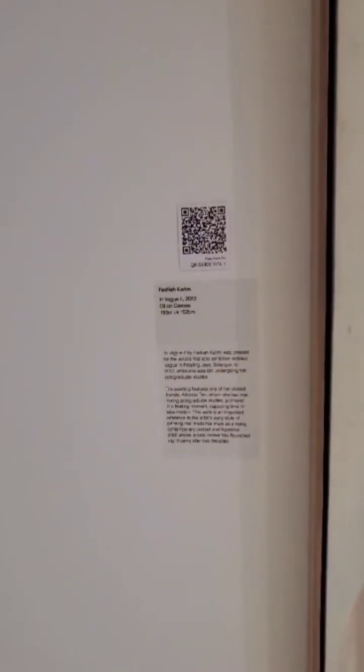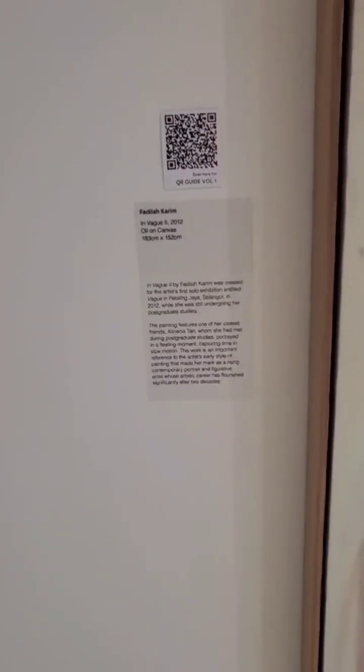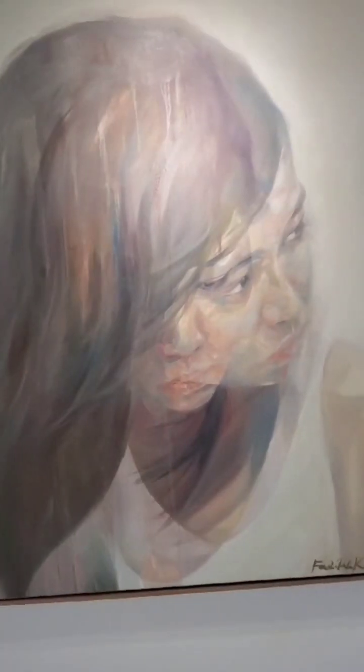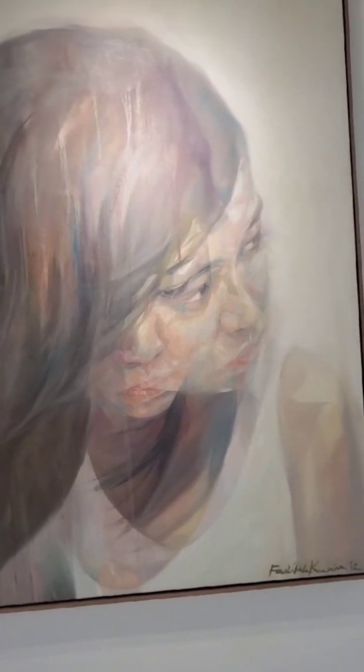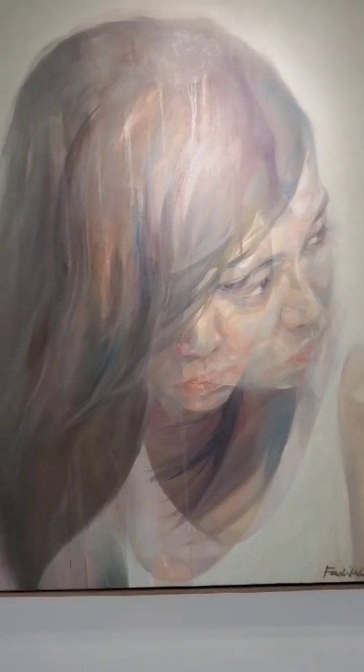And then this is another piece titled In Vague 2, done in 2012. It's oil on canvas by Fadila Karim. This is breathtaking because it looks like somebody who's torn, two sides of a person. One is torn on whether do I remain the way I am, and the other is looking out on what to expect on this new person, or the fear from within looking out.